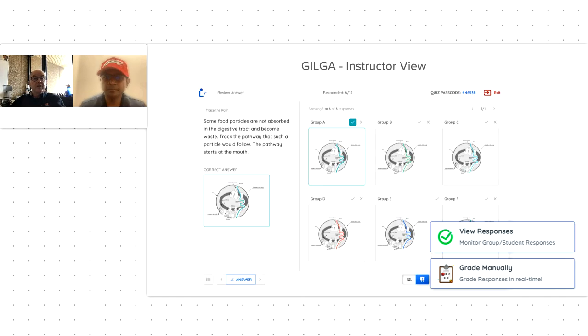Okay, along with the student view, what the students see, the instructor, what I see is a summary screen, such as this one. This is a view where I see six groups as they progress through the activity. And this specific item shows the lines that they have drawn through the digestive system, and if they have it right or if they have it wrong, and then I can go over to that group and help them out if needed.